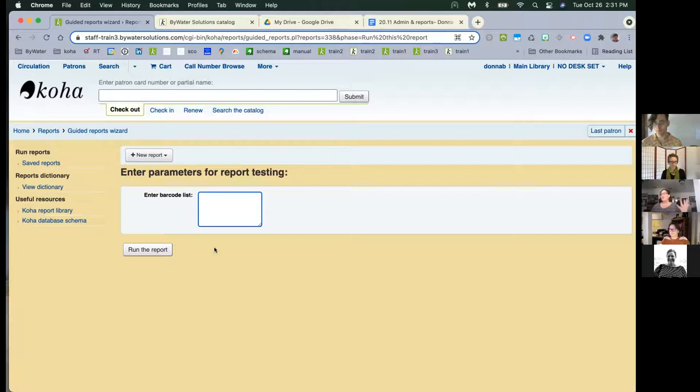So it can be pulling information out. It can be getting things ready to go over to batch item or whatever the case may be. But you can go ahead and enter those lists in there. So really exciting to see that one.